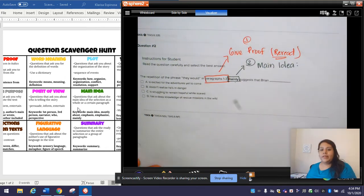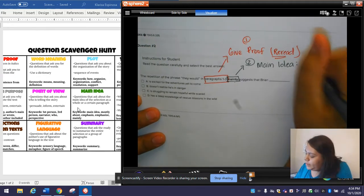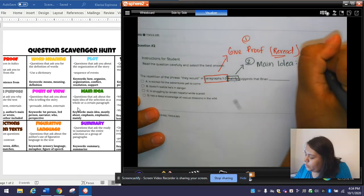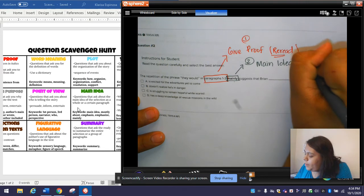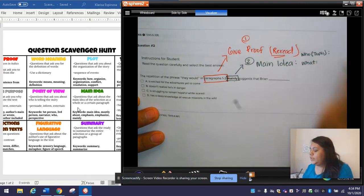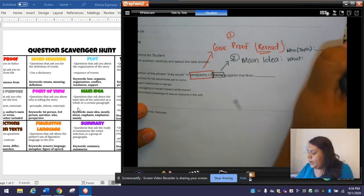Step 2 for main idea, 2 things. Throw up your little peace sign. Who or what's the topic and what about it? Who and what? Topic and what? So your brain's telling you who or topic and what about it? Just get straight to the point. We don't need a whole novel summary or anything like that. Just get to the point.